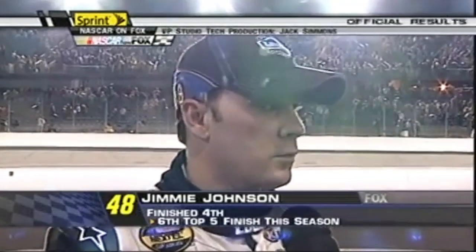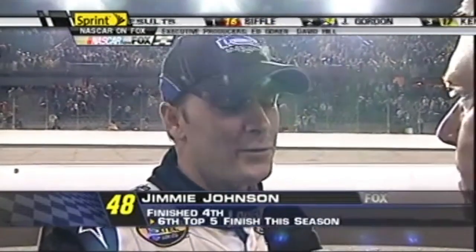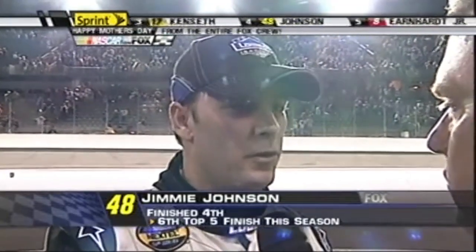Qualifying didn't go like we wanted. We worked very hard trying to get this race car situated in the last practice. Had a good car, came from 25th to the front. A little too loose all night long, but very happy with our performance. I want to wish my mother and grandmother and mother-in-law happy Mother's Day, and also say hello to my wife.